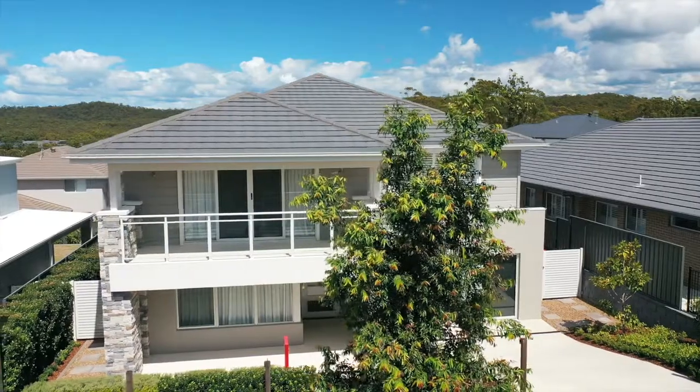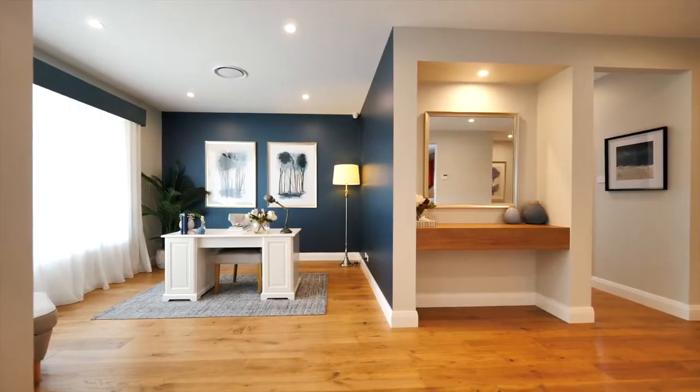Coming up, we go on a tour of this project home with a character theme. Could this be Australia's best house?